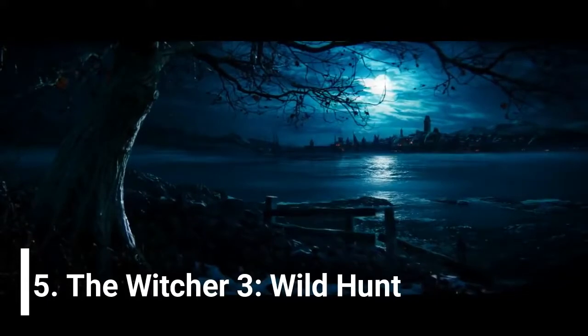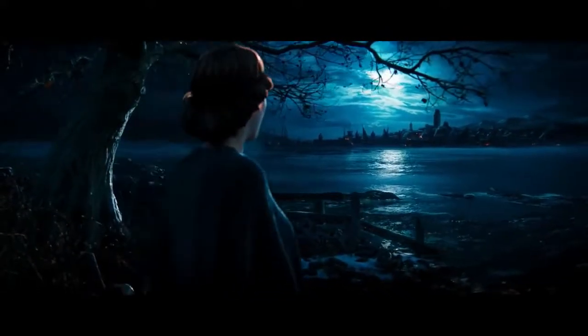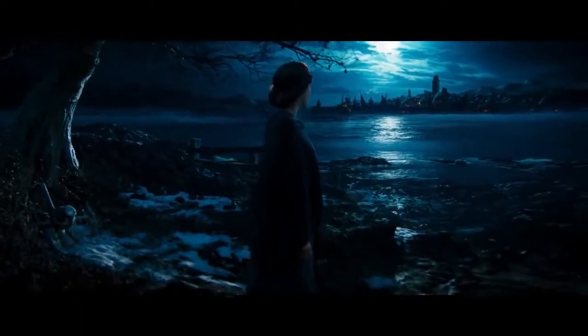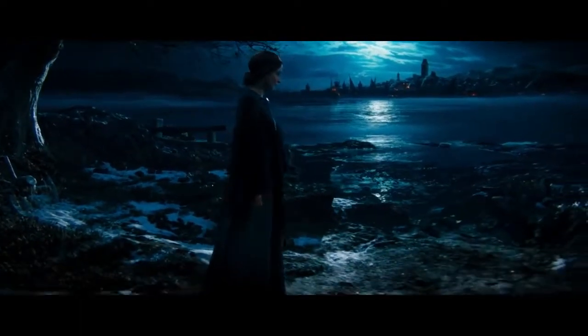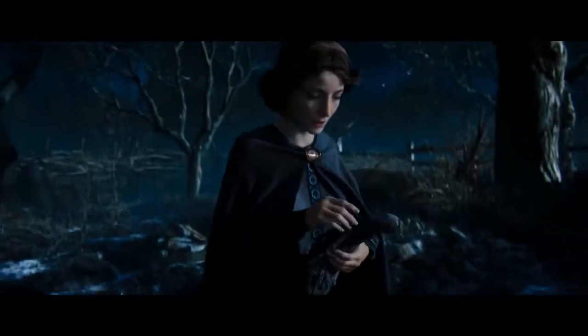Five. The Witcher 3, Wild Hunt. For some reason, CD Projekt Red didn't update The Witcher 3, Wild Hunt for the PS4 Pro until the Xbox One X arrived. Now it has, though. It's more than reason enough to go back and play through one of the best RPGs ever made.